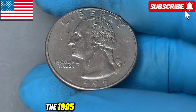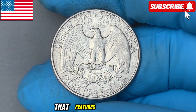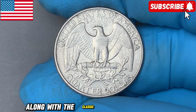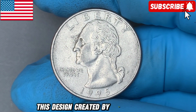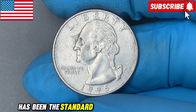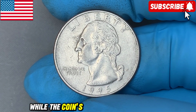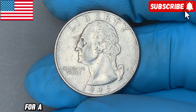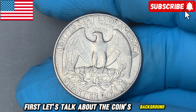The 1995 US quarter coin is part of the regular series of quarters that features the familiar portrait of George Washington on the obverse, along with the classic eagle on the reverse. This design, created by John Flanagan, has been the standard on US quarters since 1932. While the coin's design may look familiar, the 1995 quarter stands out for a few reasons that you might not expect. First, let's talk about the coin's background.